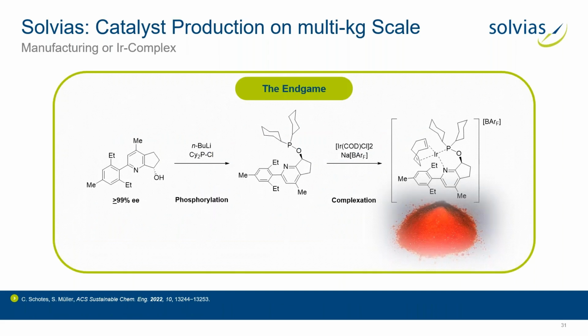Then the end game, phosphorylation. The ligand group at Solvias is very experienced and set up to handle phosphines and phosphine chlorides, also on large scale, and reagents such as n-BuLi. So they did the phosphorylation, attached directly, did a complexation in one pot with iridium COD chloride dimer to give this beautiful crystalline bright red catalyst that is air stable, in contrast to the phosphines that are highly reactive. So an air stable compound that can be well employed at a factory.